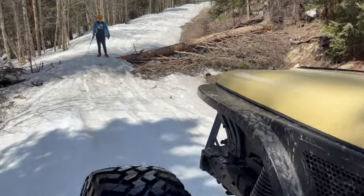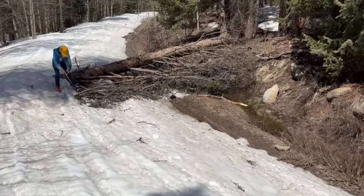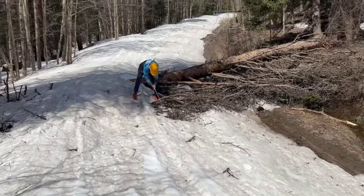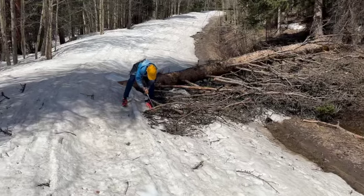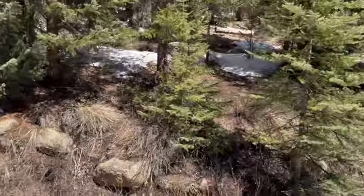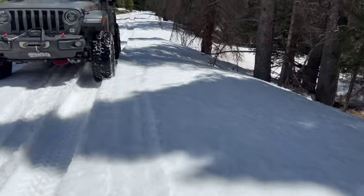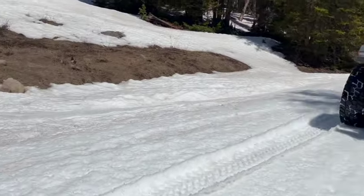So last time we were up here, that tree there was under the snow. We could see it on the side, but we went over top of it. So we'll see, he's cutting some of the right-hand side over here out of the road first, then we'll keep going up. So now I'll walk over here.